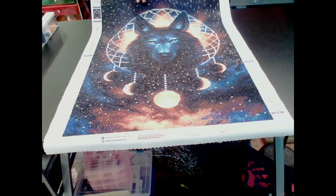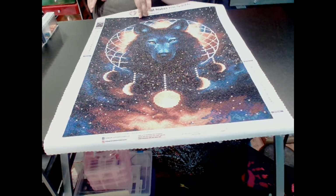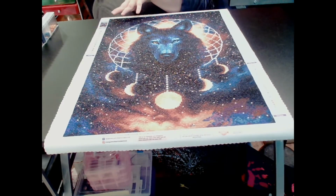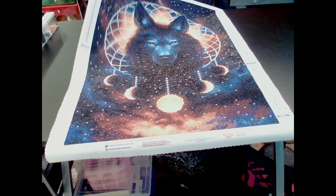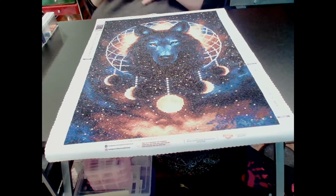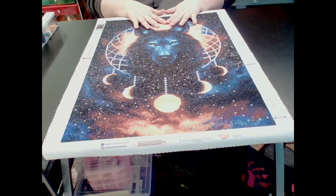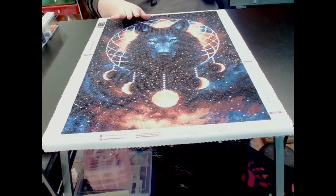If you can just imagine the sparkle and shine, even though you can see it right now, this painting is beautiful. It's stunning to me. I just showed it to my mom, and she had to take a double take on it.